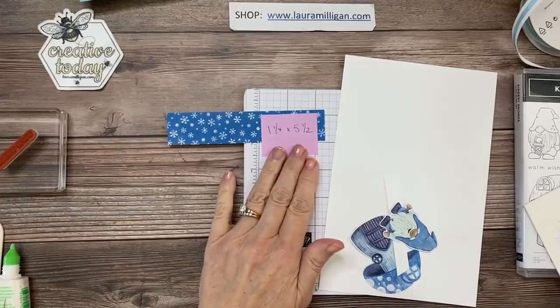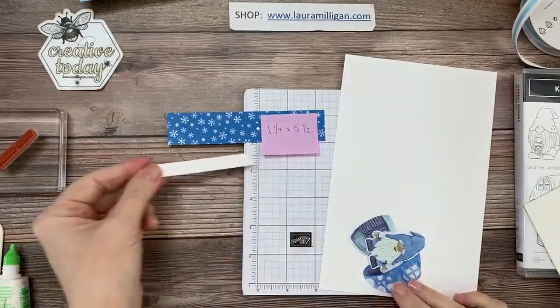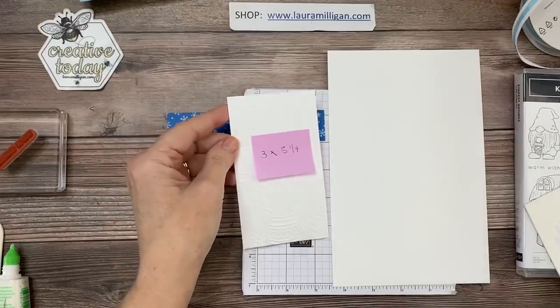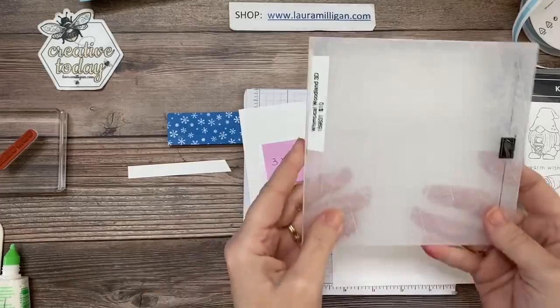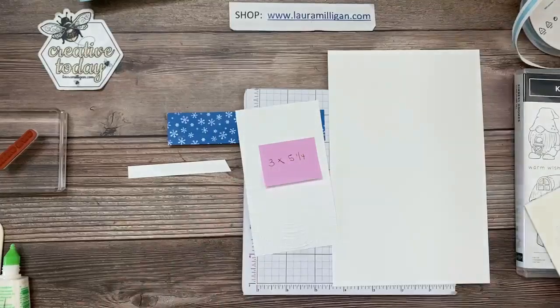I've written down the measurements again. I thought that might be helpful to you. Let me know what you think. But this is a piece of designer paper, 1 1/4 by 5 1/2. And then I have a little panel for my words, my basic card base, which is 8 1/2 by 5 1/2, and then a piece that is 3 by 5 1/2, and I have embossed this with this whimsical tree embossing folder. It just seems to pair so well with these cute whimsical gnomes.